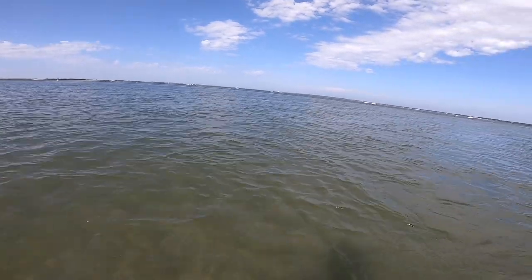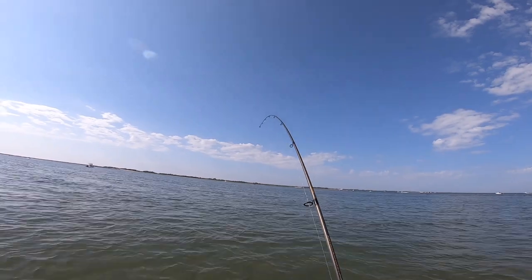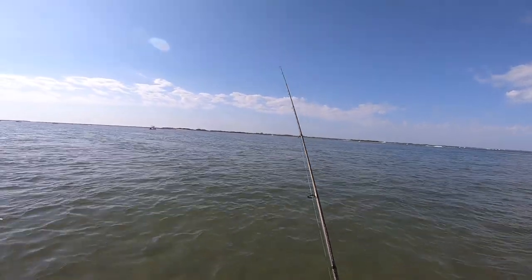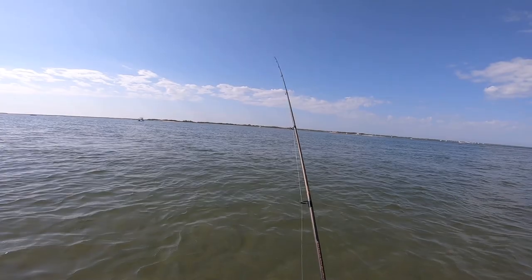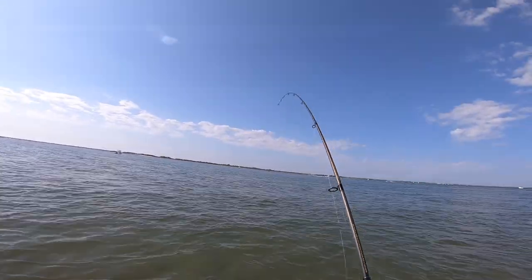So it depended where you were, but this was working out really well for me, making some of these nice shallow water trips. Yeah, there we go. Oh, come on. How many times are you going to hit that thing?